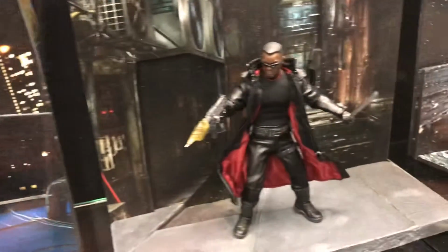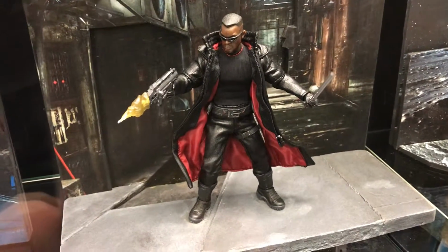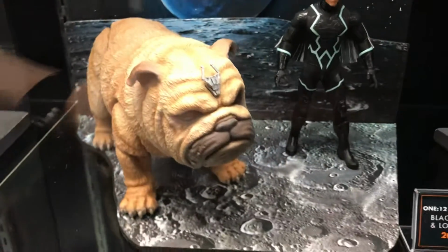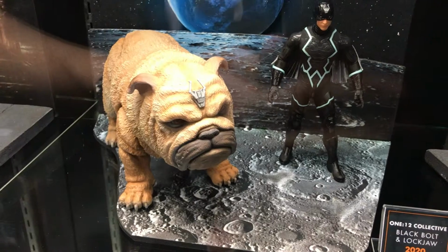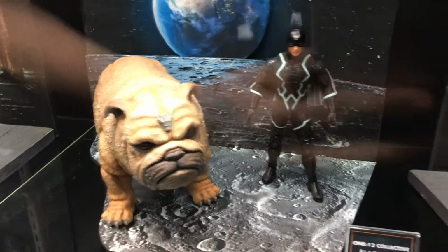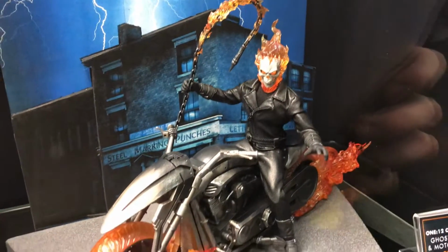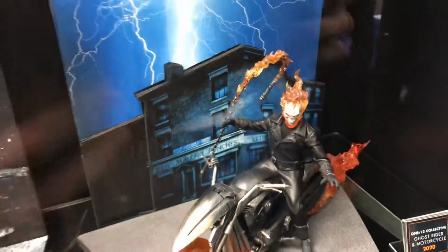You've got 112 Collective Blade, not particularly based on anything, but looking quite a bit like Wesley Snipes. Black Bolt and Lockjaw. I love Lockjaw. He's a big dog. Just a big pug dog. And Ghost Rider and the motorcycle. The motorcycle speaks for itself. Just astonishing.